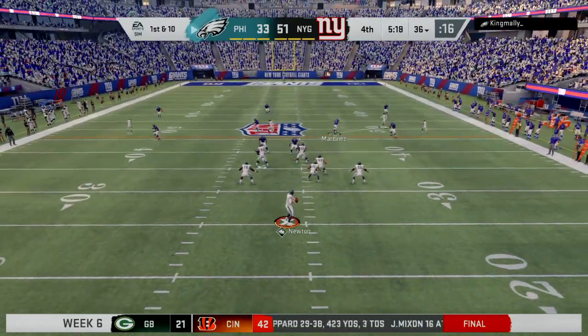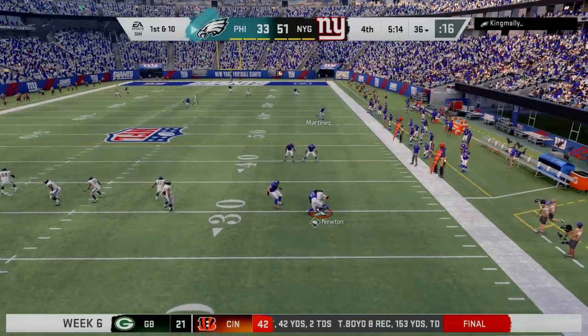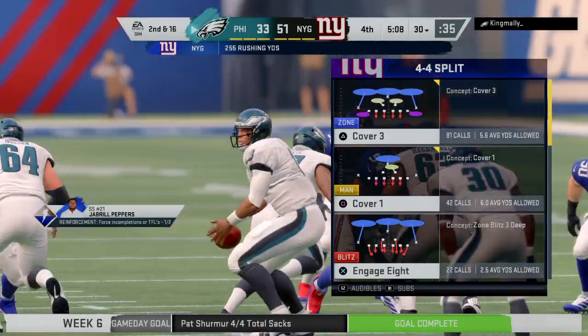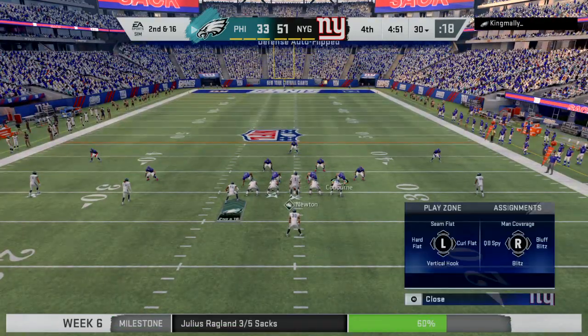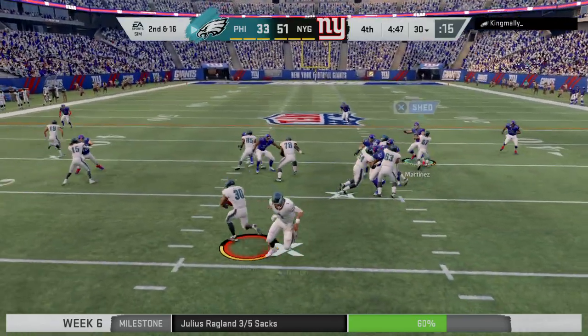Here's Newton. Escaping the pressure right. And he can't find a receiver, and he's brought down. The amount of sacks this game is absolutely extraordinary. Let's just face it. This offensive line, flat out, cannot handle this pass rush. It's been demonstrated time and time again. Work to be done here on 2nd and 16 after the sack.